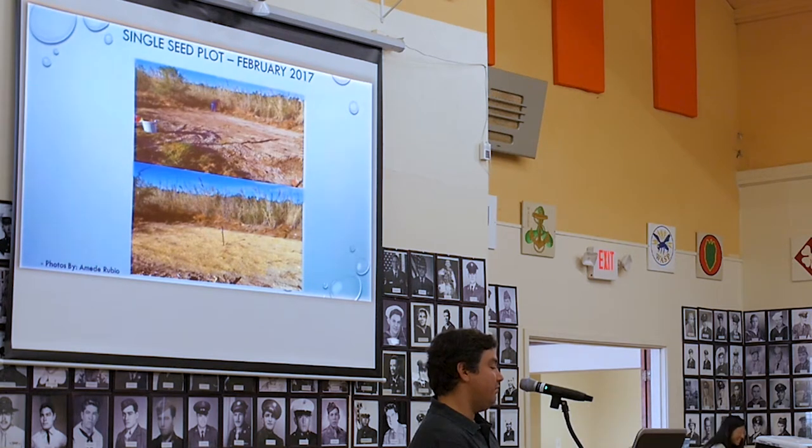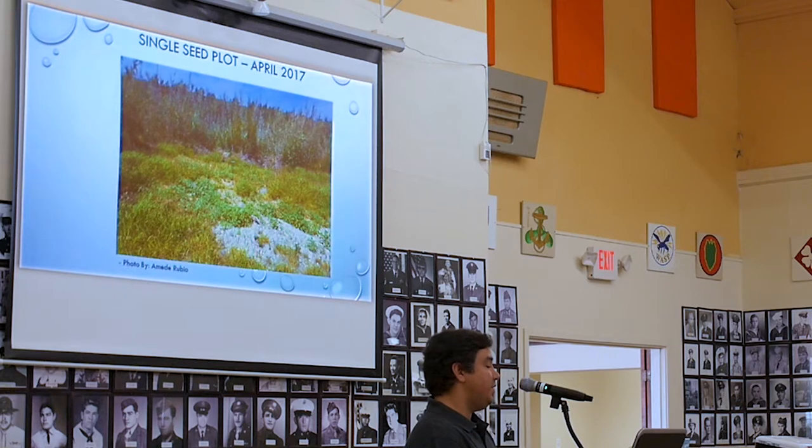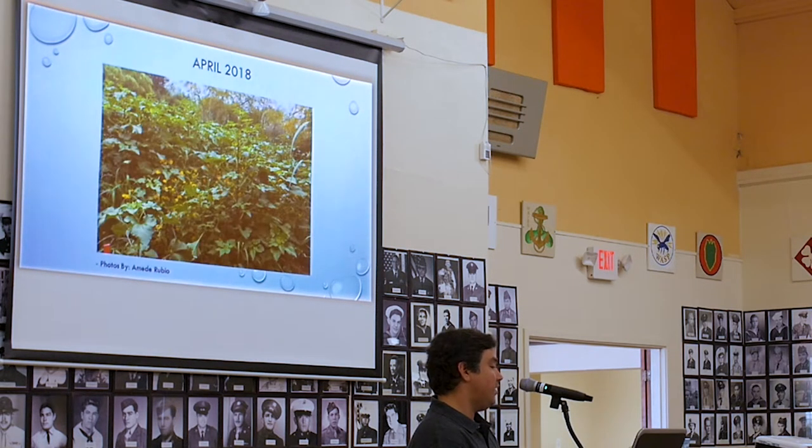Seed plot in February, we cleared it, removed all of the residue, planted our seed, and this was March 2017. And you can see some of the grasses coming back, some of the seeds that we planted, April 2017, and that is in May. So we have a transition with active restoration from giant reed, monotypic stand, to sunflowers, which are all resources for native insects, bees. April 2017, this is another mechanical plot. Here we have April 2018. Transition, only using mechanical removal.